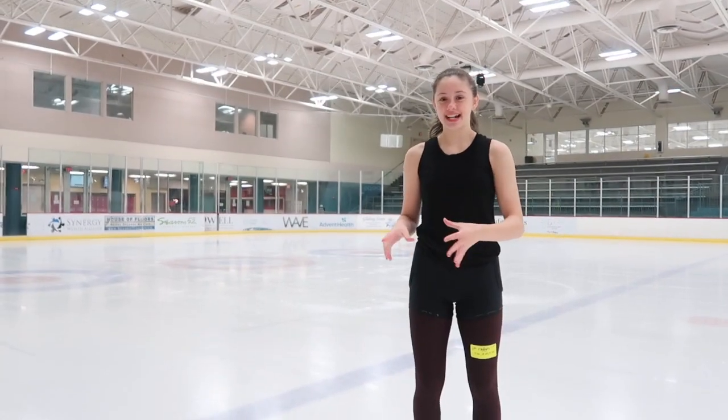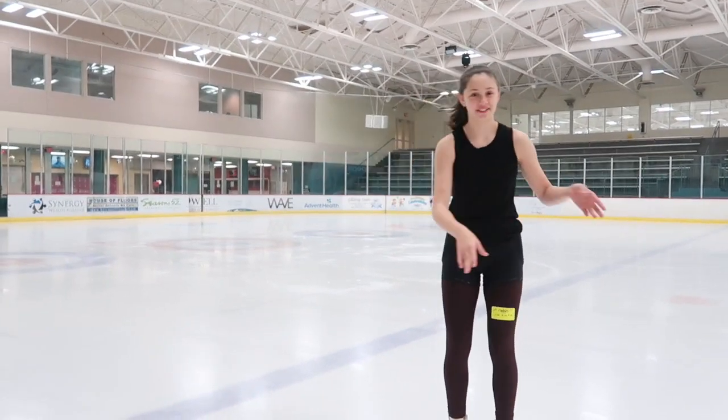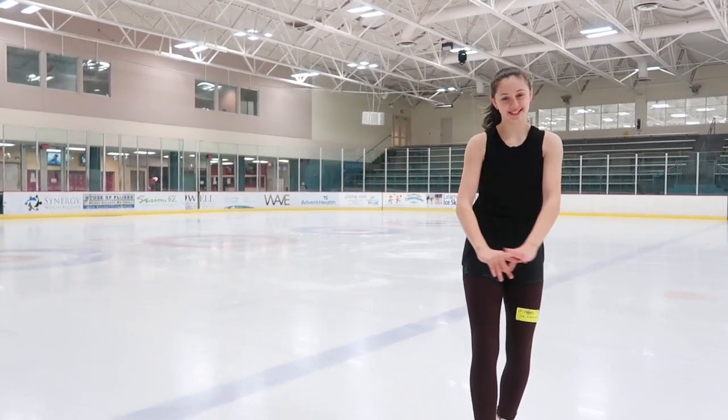Okay, so I decided to do a backward camel, like 10, and then a forward sit spin as 10. So let's go try.